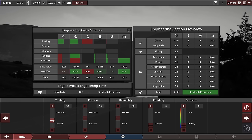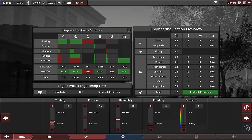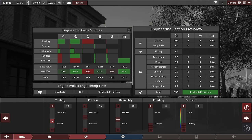The cheapest thing is probably to go for manual tooling, because actually it's a hand-produced car. So with something like this, we should be fine. The project just costs 60k. I could also remove a little bit of reliability. Let's go to 40 and then bring that tooling slider up again.